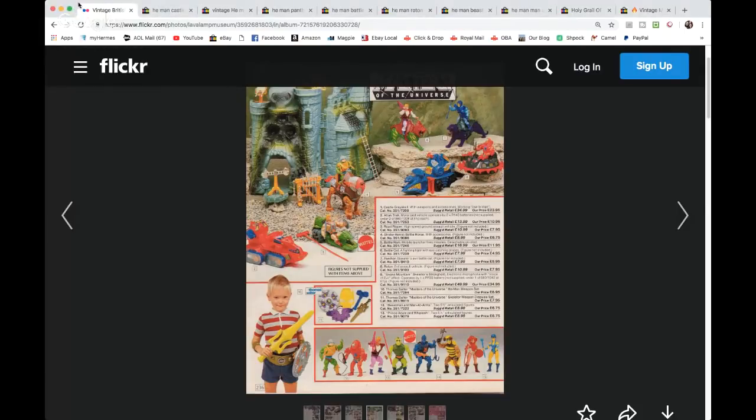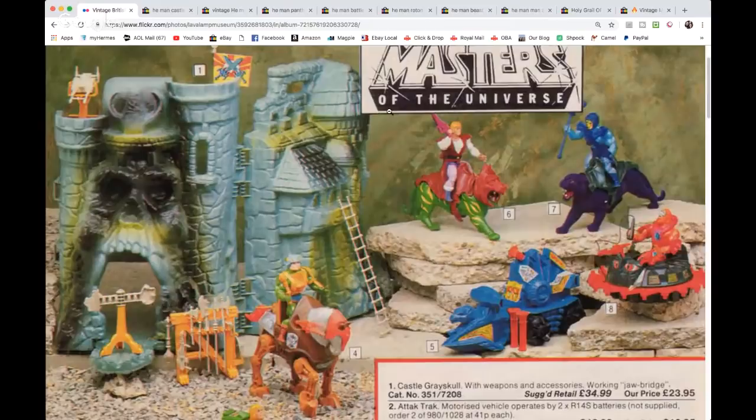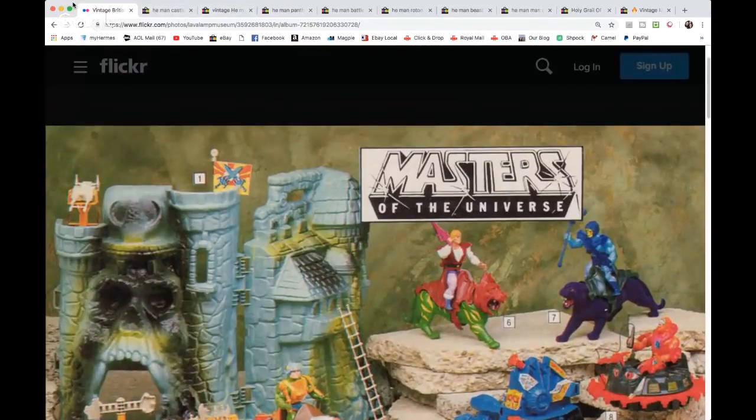Right, so can I zoom in on here? Right, so this is one page. So that is Castle Grayskull. Let me just move my screen a bit. I want to be able to see the chat as well.